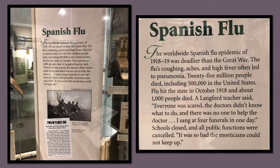And now, with our current situation, this sign stood out to me more than maybe it would have in previous years, but it was on the Spanish flu. It said the worldwide Spanish flu epidemic of 1918 to 1919 was deadlier than the Great War. The flu's coughing, aches, and high fever often led to pneumonia. 25 million people died, including 500,000 in the United States. Flu hit the state in October 1918, and about 1,000 people died.